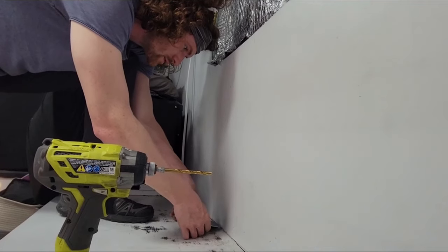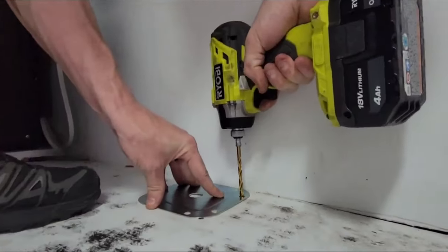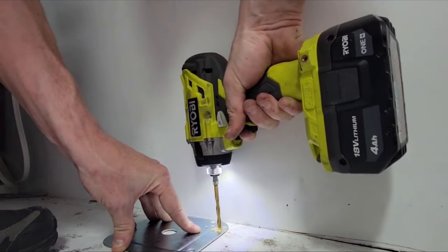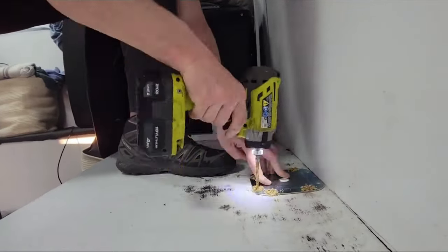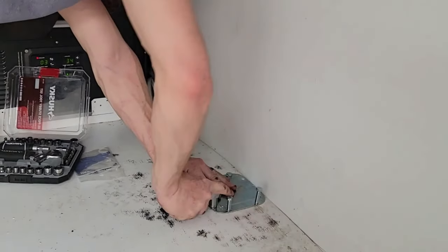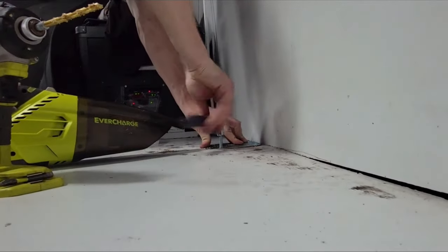Probably goes like this. Definitely get these. I'll go top, I'll go from the bottom on the other side. Yes. All right, we're just gonna get this through the wood nice and tight.